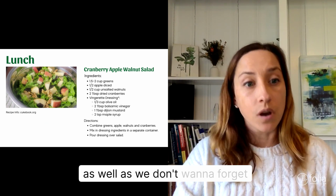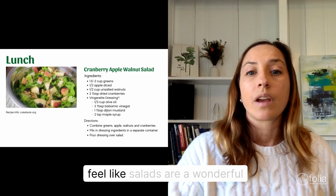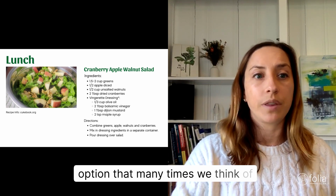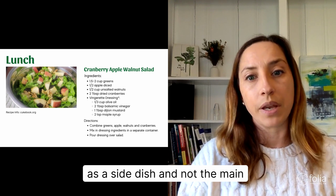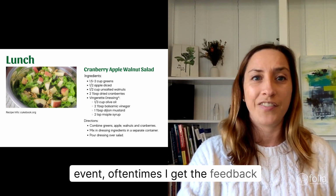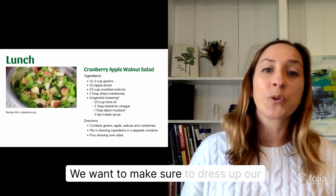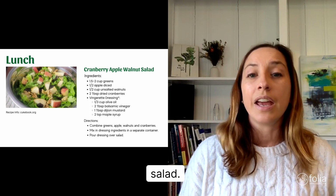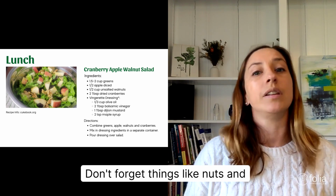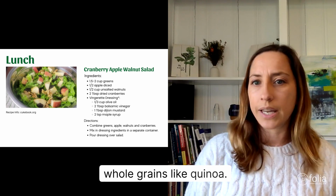As well, we don't want to forget about salads. I feel like salads are a wonderful option that many times we think of as a side dish and not the main event. And when we do think of the main event, oftentimes I get the feedback of, I can't live on salad. We want to make sure to dress up our salad. Include more than greens. Don't forget things like nuts and seeds and vinegar and whole grains like quinoa.